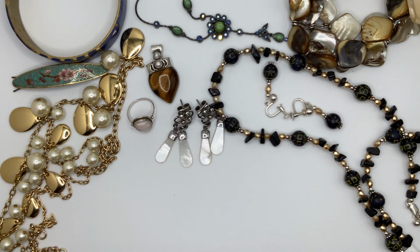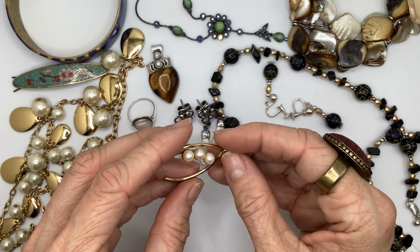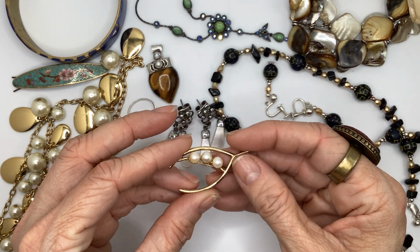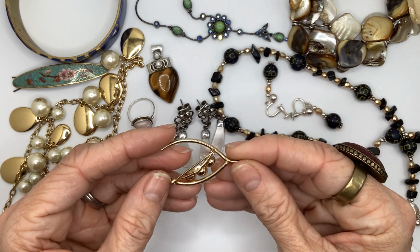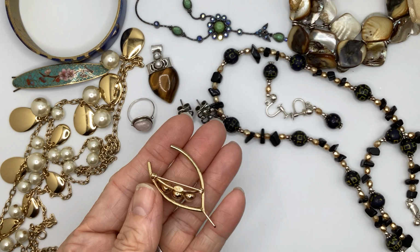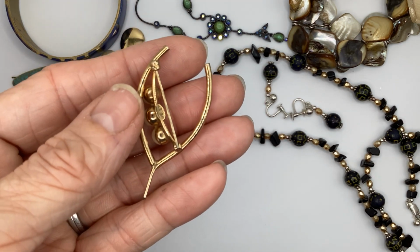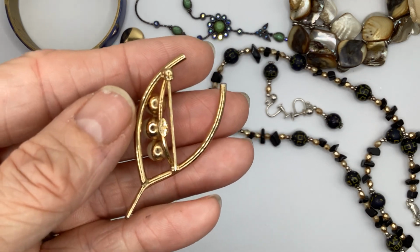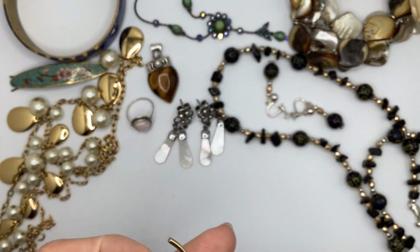Okay. This actually is a brooch that was my grandmother's, but it was in some of the stuff the other day when I was trying to show you some of my own items. I had left some of this out to show you guys. I didn't get to it. On the back, there is a mark showing that it is gold filled with the mark 1/20. What carat gold, I can tell you.